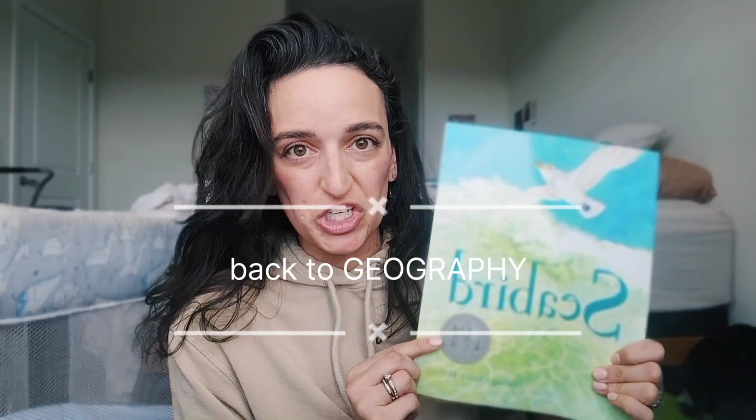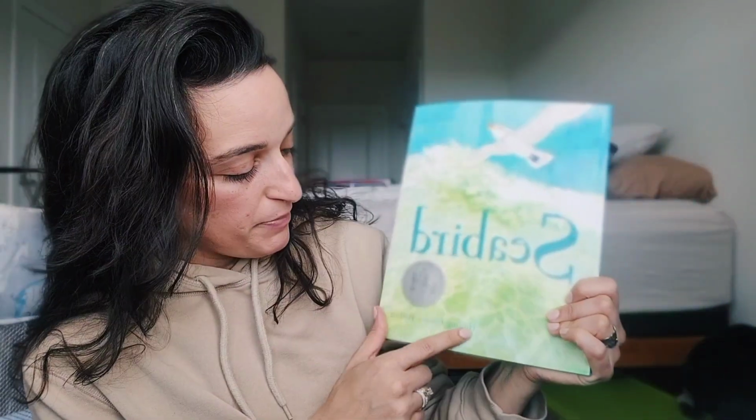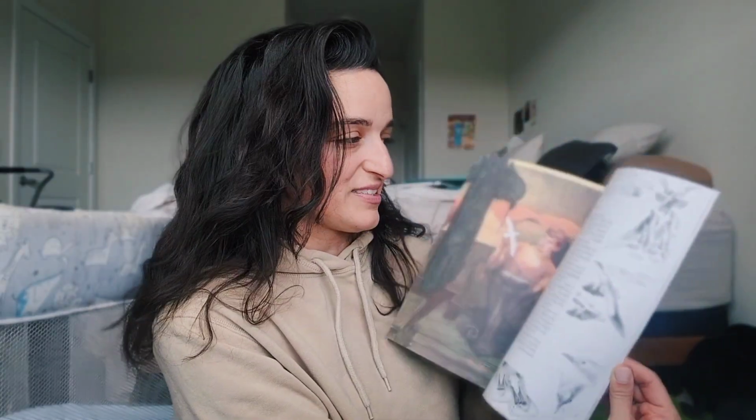Seabird. Just talked about Tree in the Trail. Seabird was the other book for geography, and it's written by the same author, Holling Clancy Holling. I bought this. I wish I didn't. I wish I bought Tree in the Trail. Seabird was not my favorite, although it did have beautiful illustrations, you cannot deny that.